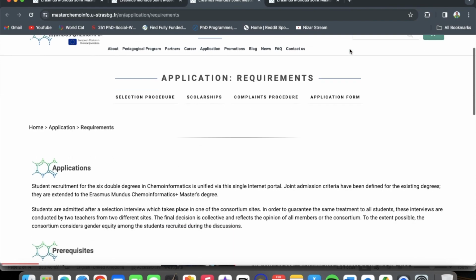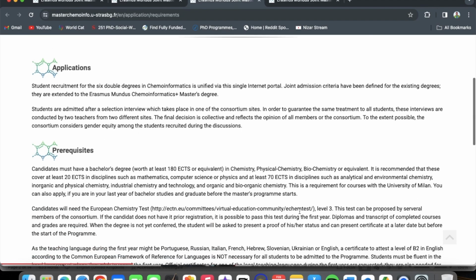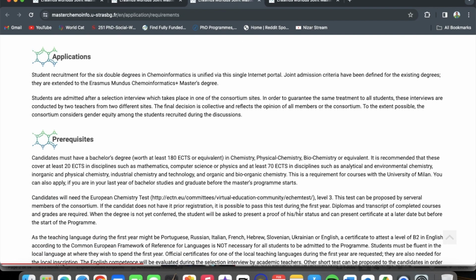Now let's look at the application requirements and the documents that you would need to complete your application. Student recruitment for the 6 double degrees in Chemoinformatics is unified via this single internet portal. Joint admission criteria have been defined for the existing degrees. They are extended to the Erasmus Mundus Chemoinformatics master's degree. Now let's look at the prerequisites.